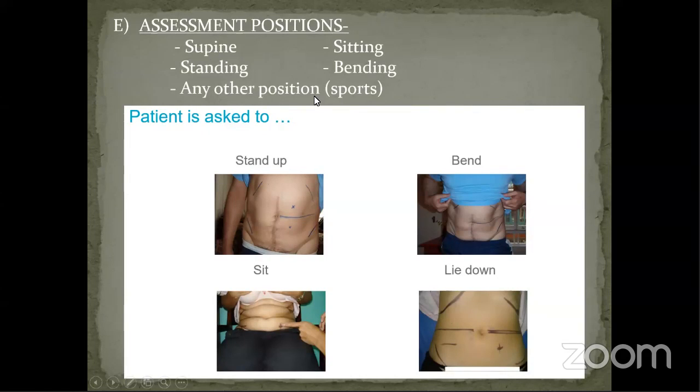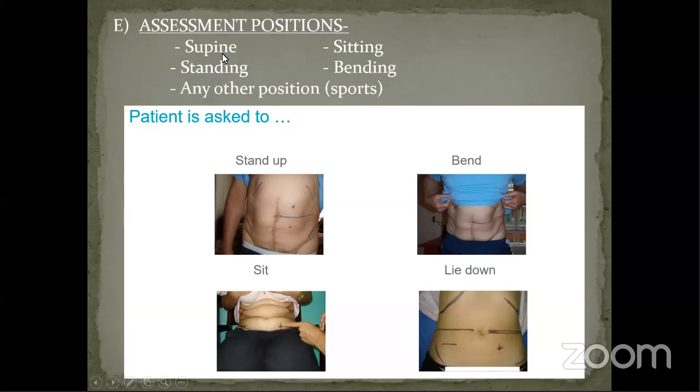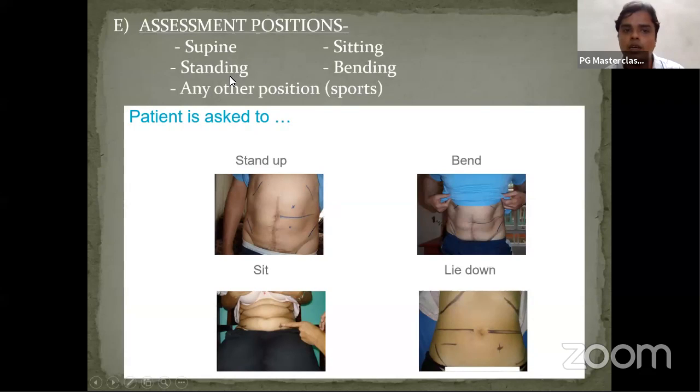Assess your position before going for any person for ileostomy or colostomy. We should do the stoma marking in different positions, which will be helpful. We should examine in the supine, in sitting, in standing, and in bending. They are the 4 common positions we should go for in every person.